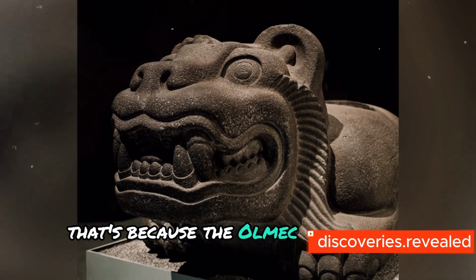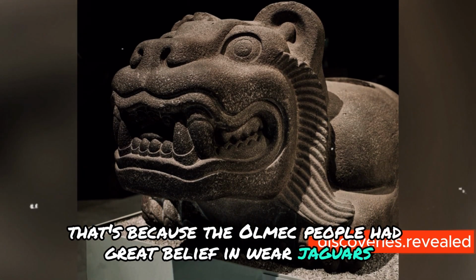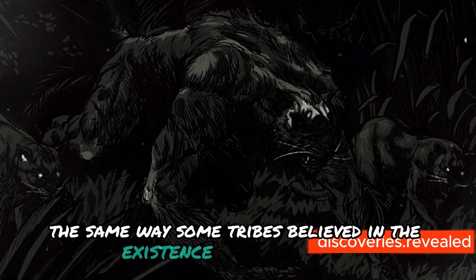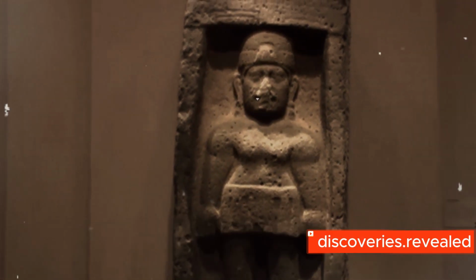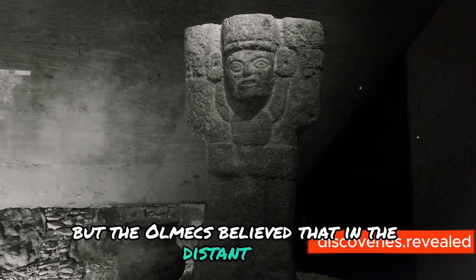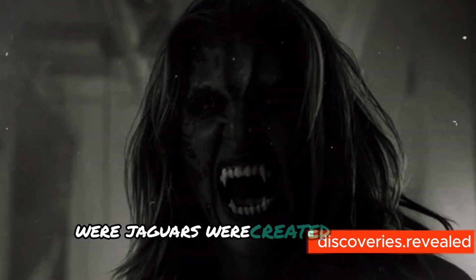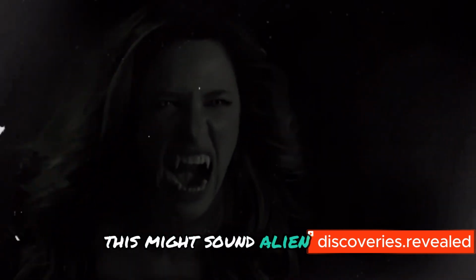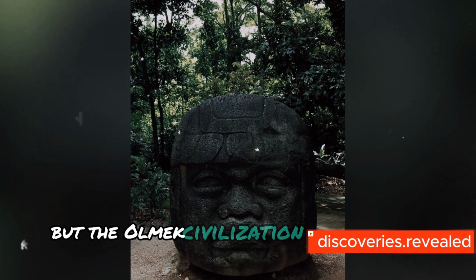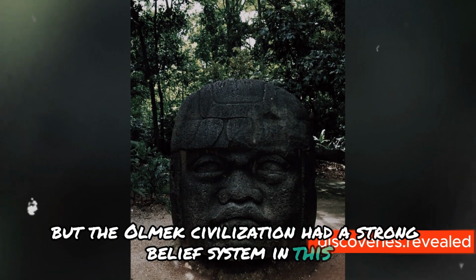That's because the Olmec people had great belief in were-jaguars, the same way some tribes believed in the existence of werewolves. This might be the first time you come across such a name, but the Olmecs believed that in the distant past, jaguars were created when a jaguar and a woman came together. This might sound alien to you, but the Olmec civilization had a strong belief system in this.